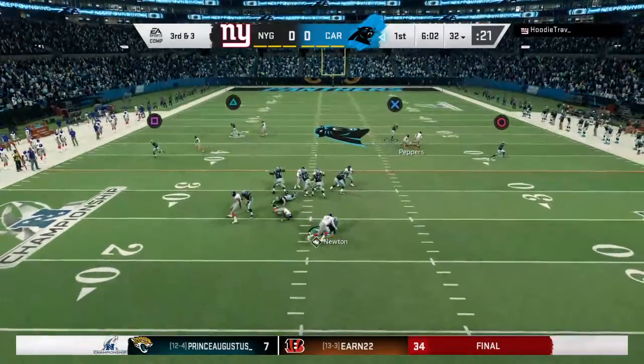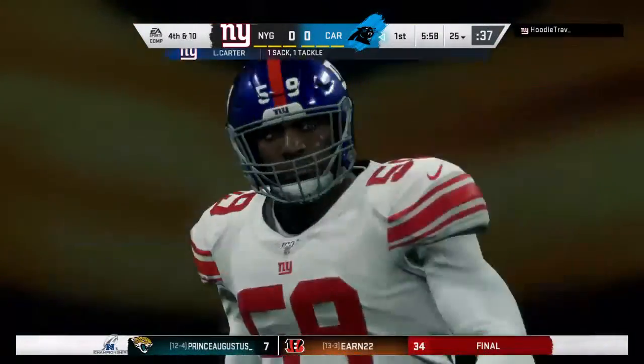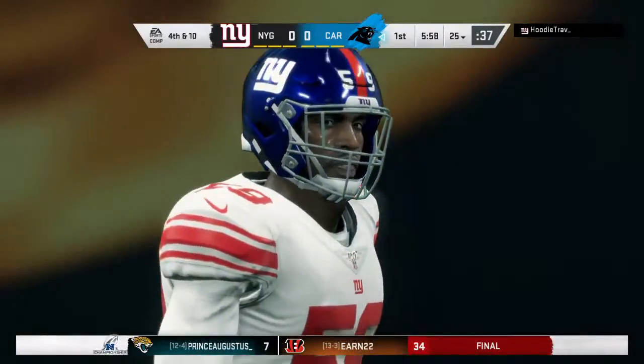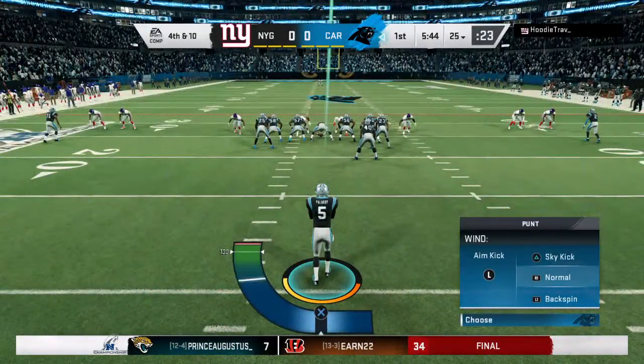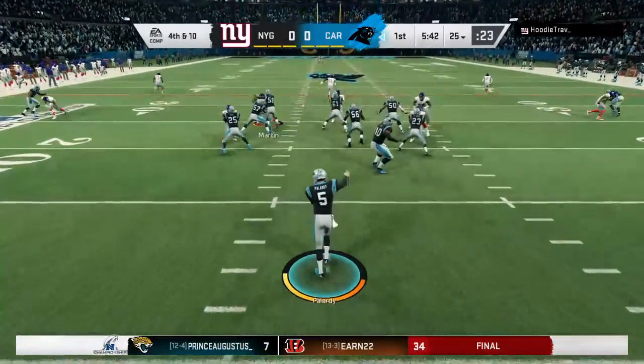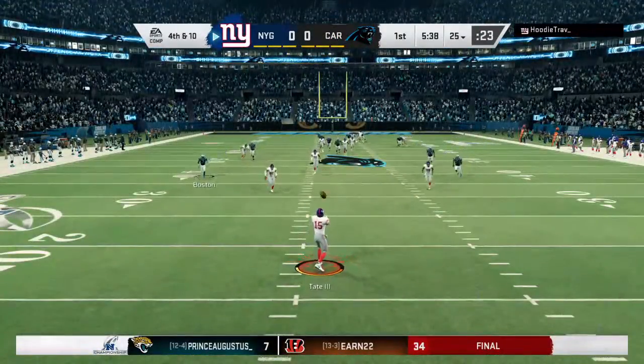From the gun, here's Newton. And they get to Newton and take him down for the sack. Lorenzo Carter coming in to drop him for a loss of 8. And it also brings up 4th. Pilardi now on to punt as he sends this one away.